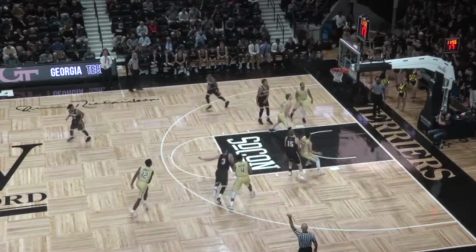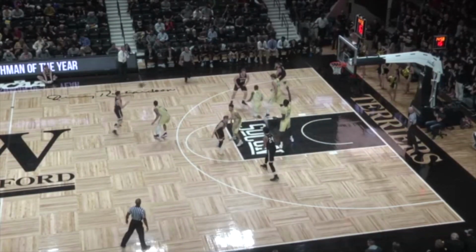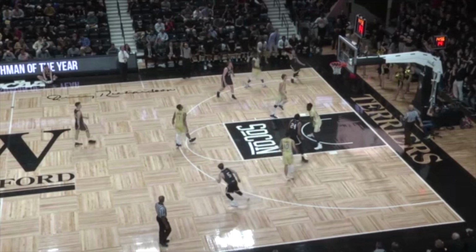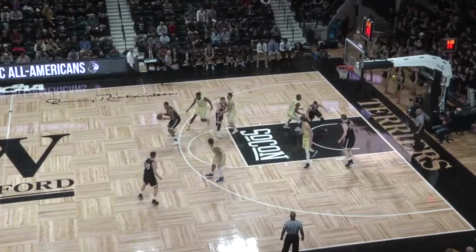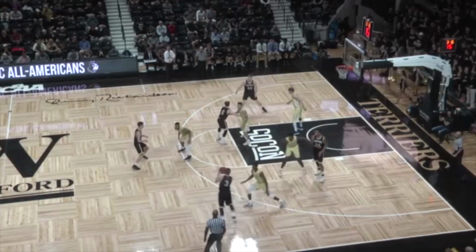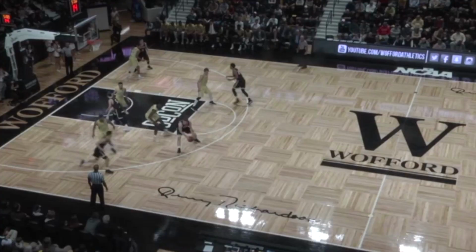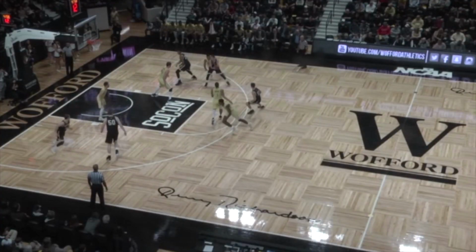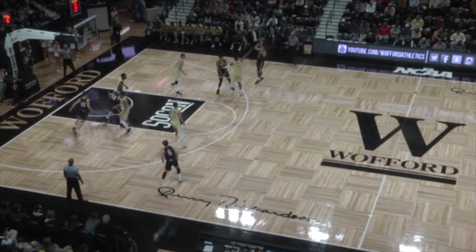Watching Fletcher play off the ball is like watching a slot wide receiver in football trying to find his openings to get open. It's like watching Julian Edelman plant, sprint, and fire away. There's three things that Fletcher Magee does exceptionally well without the ball: his patience, his footwork, and his speed. This is what makes him the best jump shooter in college basketball.